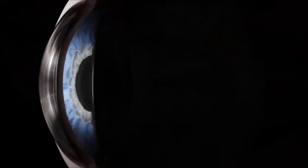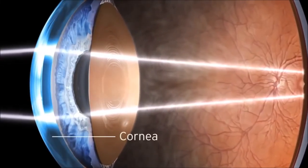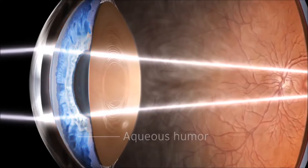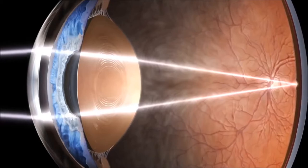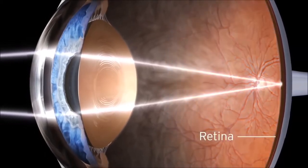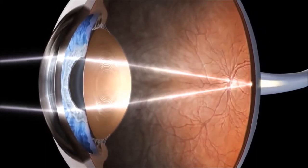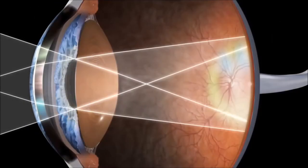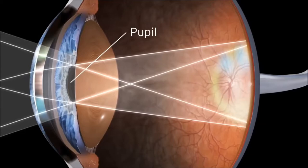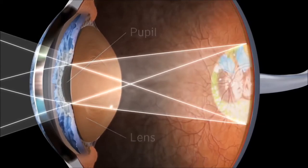The reflected light of the world enters through the crystal transparency of the cornea, aqueous humor, lens, and vitreous humor to project onto the photoreceptors of the retina, whose impulses converge on the optic nerve, and then to the brain to be transfigured into imagery and imbued with meaning. Continual adjustments to the pupil and lens regulate the entry and focusing of light.